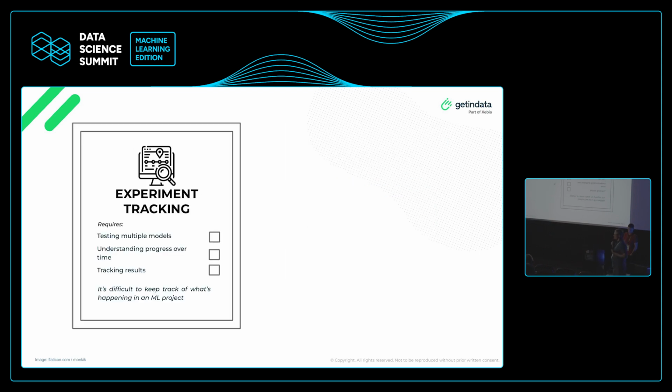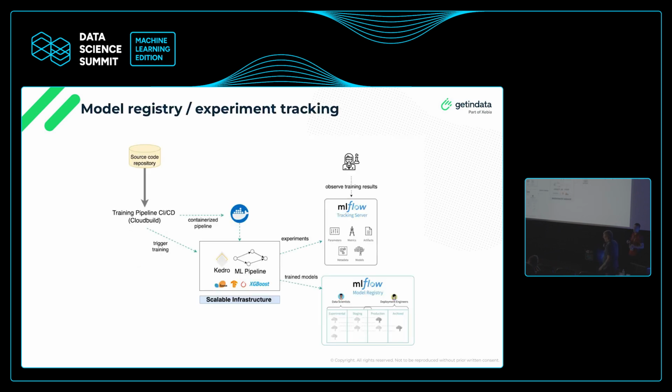On top of this, you need one more thing, which is experiment tracking, because probably over time you would like to know which model performs better, was it the neural network or XGBoost or something like this. So to have one source of truth, you need some experiment tracking tool. From our experience, we strongly recommend the use of MLflow. MLflow is an open source tool, so everyone can use it.